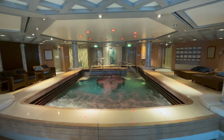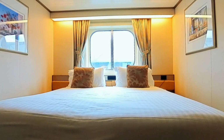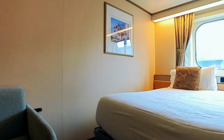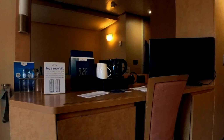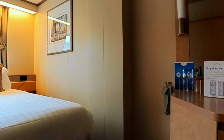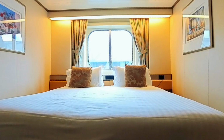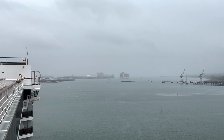As part of our exploring, we visit the spa pool. This is pay-per-use, so we won't be using. Cabins are now available. We head for G6 on deck 4. Take a spin around our cabin, all very comfortable. Departing, heading to the Solent.